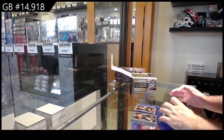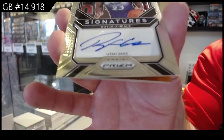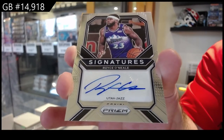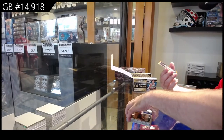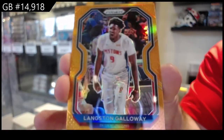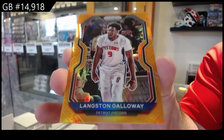Ooh. All right. We've got a signatures for the Utah Jazz, Royce O'Neal. We've got a gold, I believe this is, for the Pistons, number to 49, Galloway. Langston Galloway gold for the Pistons. That is nice.